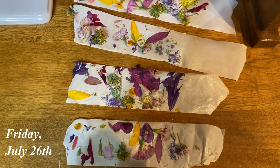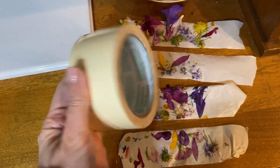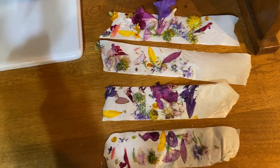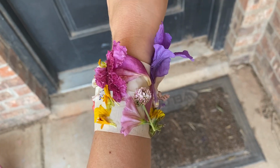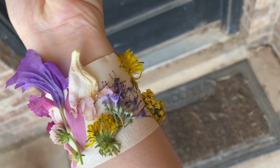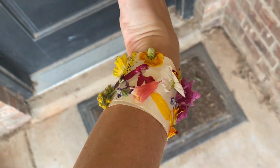Hello friends, I wanted to quickly share our little activity for today. I got this idea off TikTok, but you take tape. I just happened to have this painter's tape at home already, and you put it on your wrist, sticky side outward. And then you go for a little walk and pick up flowers and leaves and things along the way and make a little flower bracelet.